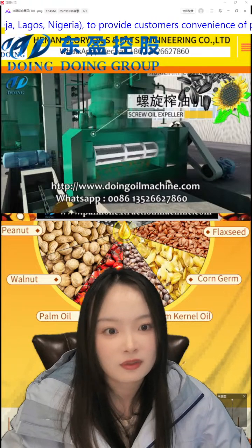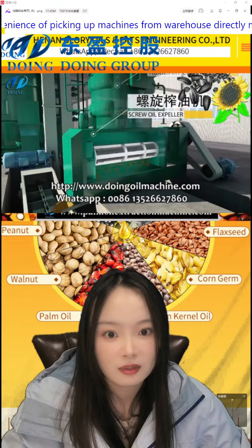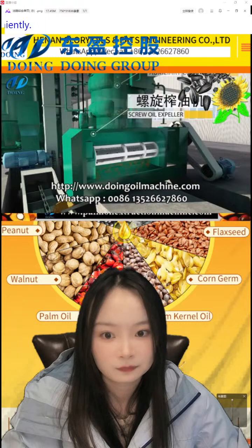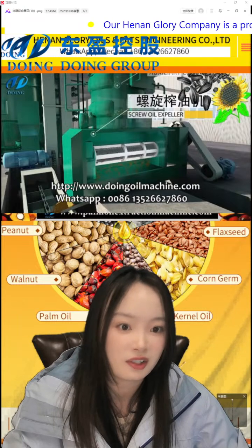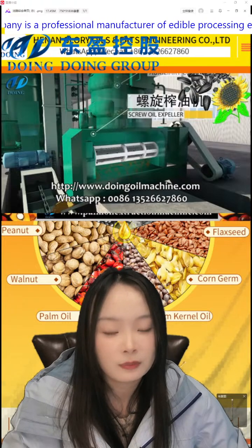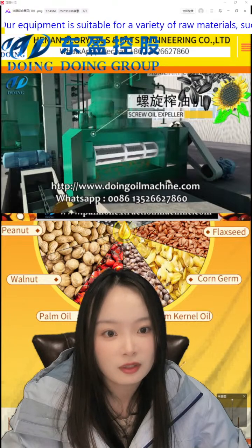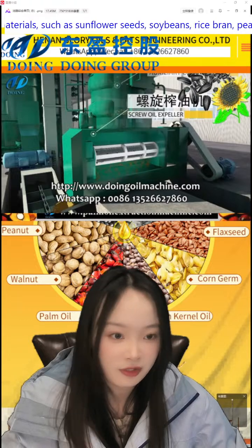Solvent extraction, on the other hand, uses chemical solvents to dissolve the oil and then separate it from the raw materials. This method is more efficient and can extract more oil from the raw materials, but it requires more equipment and safety measures. Both methods have their advantages and disadvantages, and the choice depends on the specific needs of the production line. If you have your own demands and specific needs, you can tell our sales manager. They will provide the best solution for you. Henan Glory Company's extraction equipment is designed to be versatile and adaptable to different production needs.